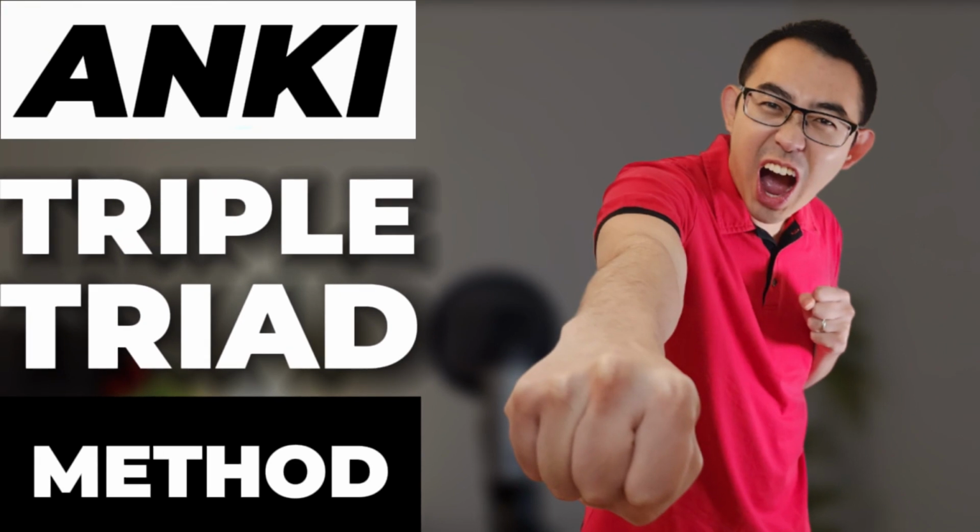Now, the third one is active learning and spaced repetition. This is why I love Anki, because Anki allows me to do both active learning and spaced repetition. By putting a question on a flashcard, it forces me to answer that question, hence active recall. I actually made a video about how to create effective Anki cards that will allow you to get a high score in the USMLE, my Anki Triple Triad method. You can check that video out.